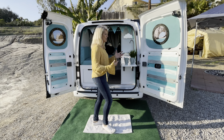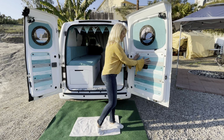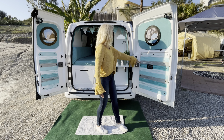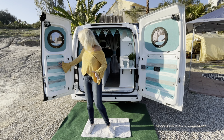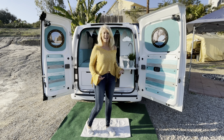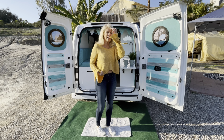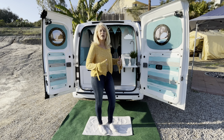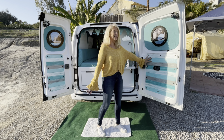The first thing that we did is right here on the doors. This is hand painted to look like a wood beach fence. The turquoise here is a match to the turquoise inside, and we did this on both the panels. We couldn't really decide at first what to do. It took a few days of just looking at the van and feeling what felt right. I always say the van creates itself. So the van started creating itself and the van wanted to be a beach babe. That is what we aim to do, turn this little van into a beach babe. So this paneling on both sides.